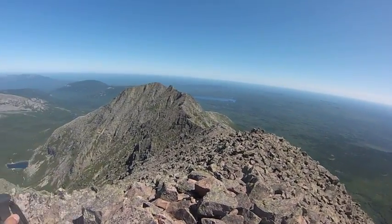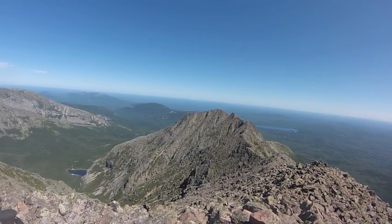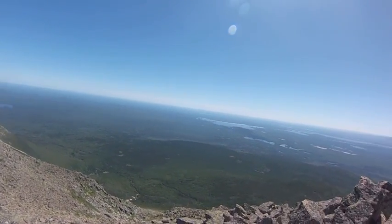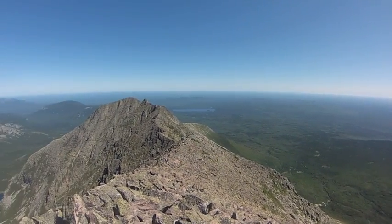So still heading down from South Baxter. Knife edge stretches before us, and there's Pomola and down to Chimney Pond. And it's just about noon. The view is spectacular. All the lakes are in view. Everything close and far.